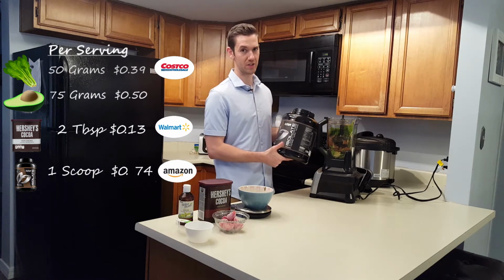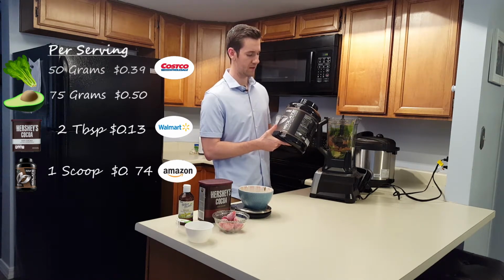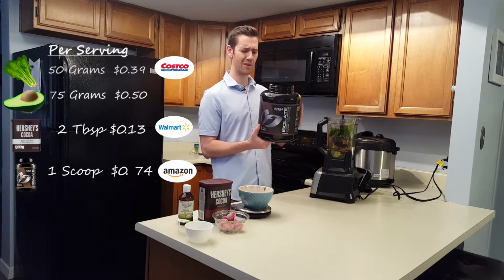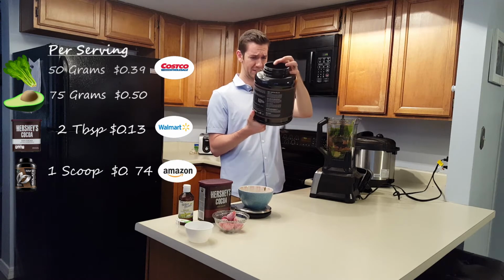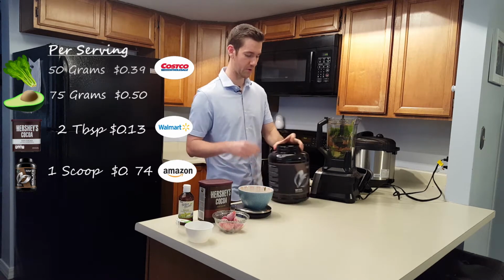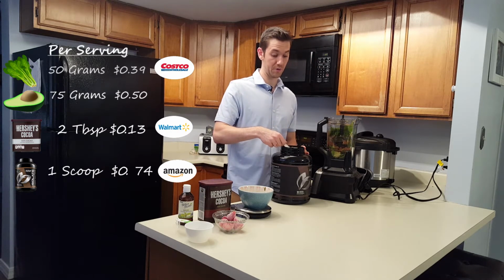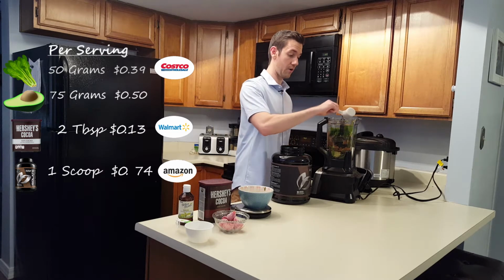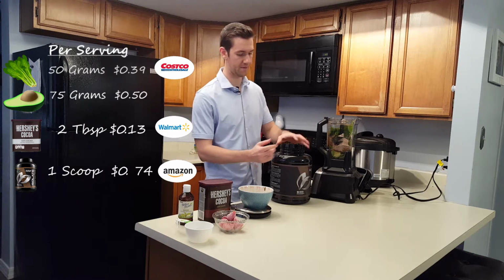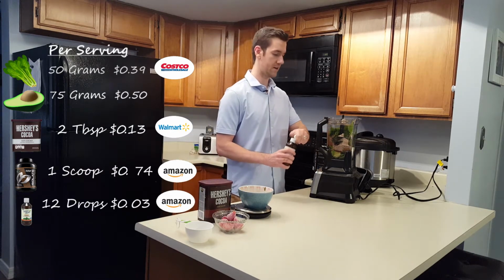Something that we didn't mention in the smoothie recipe yesterday was you wanna go with a protein powder that is lower carb. So we use Muscle Feast, and we get it on Amazon. It's pretty affordable. Only has 0.2 carbs in here, so pretty good. There's a ton of whey protein powders, or protein powders in general, that are low carb. You just have to be careful that you're not getting ones that have like added sugars and things like that. And then we're gonna add about 12 drops of stevia.